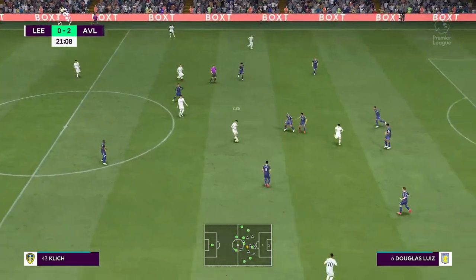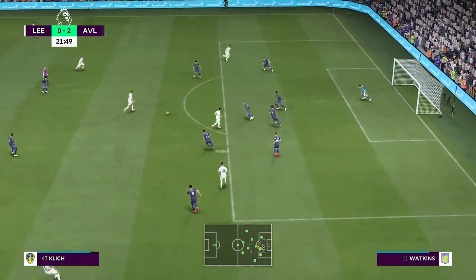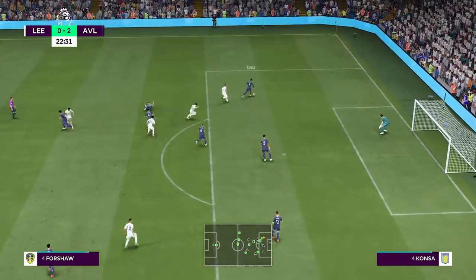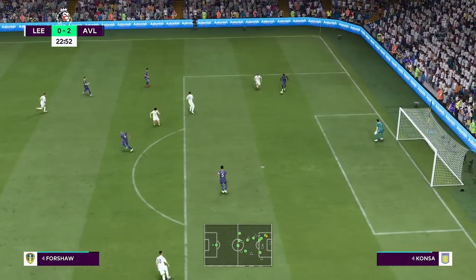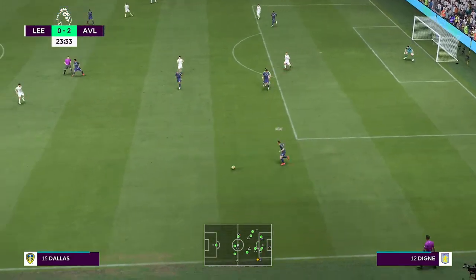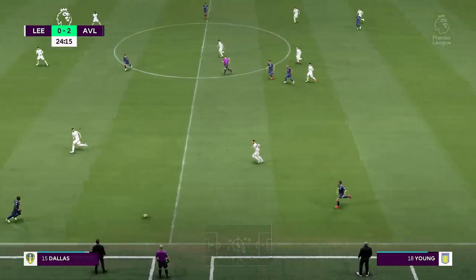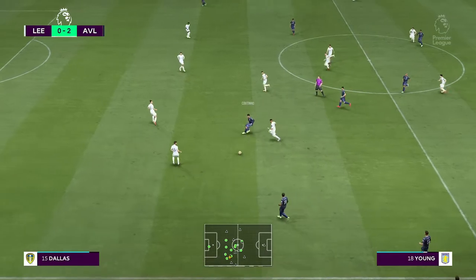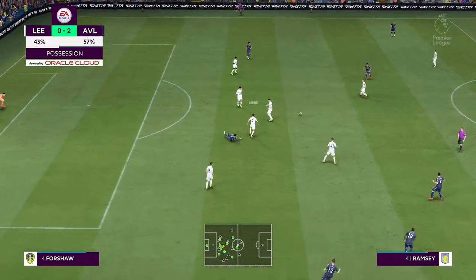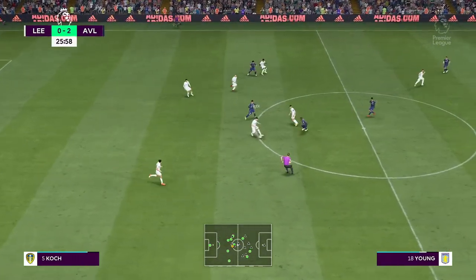Koch. Well, they're on the scent of something positive. Shot attempted. Terrific block. Well, as you can see, Aston Villa have really dictated the play and as a result have dominated the game. Some of their passing movements have been a joy to watch and I don't think anything's going to change that.